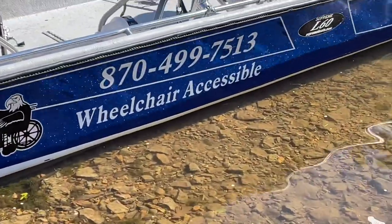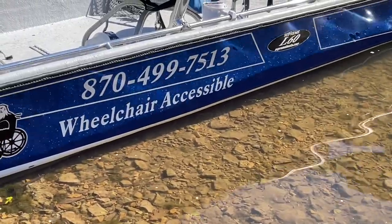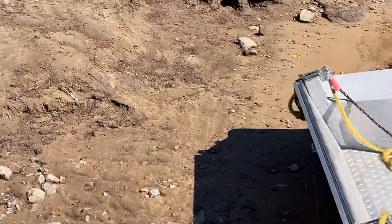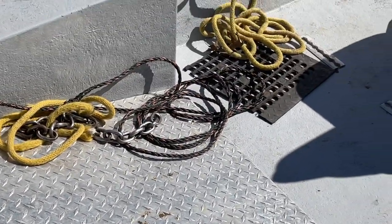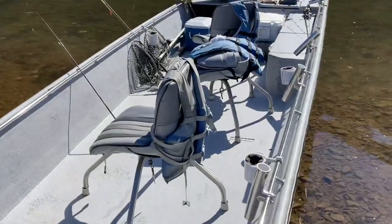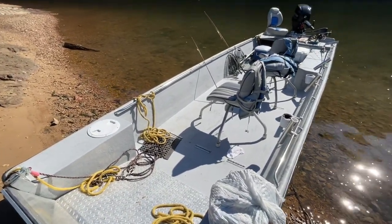This dude fixed his boat. Mike's got his boat fixed where it's wheelchair accessible. It's a neat one. He's got it where it'll fold down right here. Aluminum ramp built in it. It'll fold down. You can roll a wheelchair right in there. Lock it down. Set it up and fish on this boat. He got it set up now. He said he could put two wheelchairs in there and take you fishing if you want to go fishing.